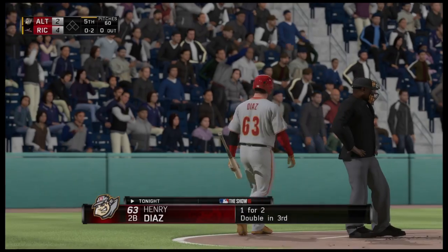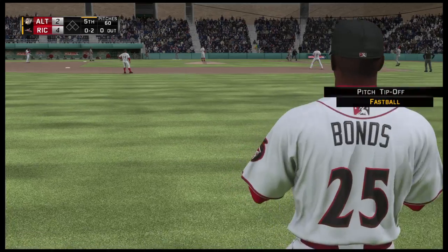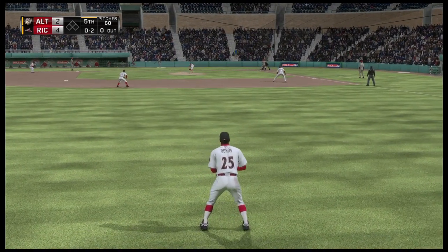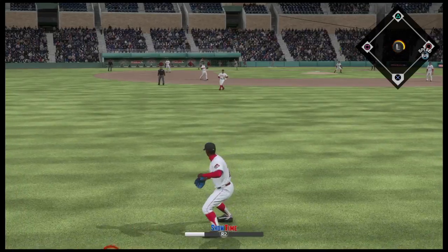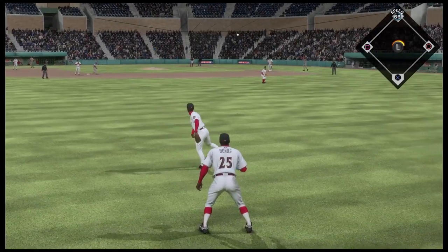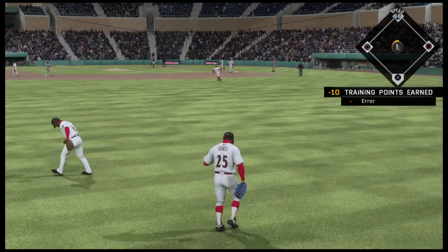Henry Diaz will stand in to start things off as this top of the batting order hasn't found a whole lot of success so far. In fact, just one hit between the 1-2-3 hitters combined. So apparently the table setters have not been getting their chores done. Oh, and he misses it! Cut, cut, cut! What? It went off my glove.